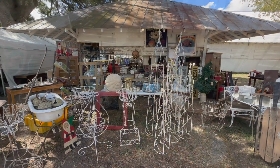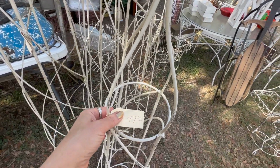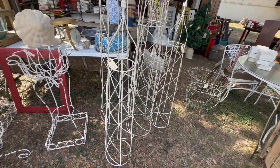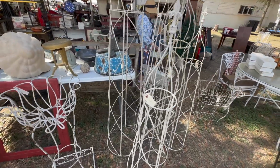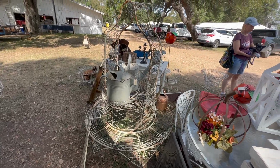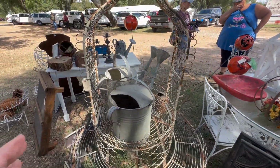There are some great garden armatures in this booth, and look, this is $50. That's actually a great price because it's sturdy. It's not flimsy. Ooh, if I was back home in Denver, I would be grabbing that one. Maybe even the bigger one. I love these. How much are the big ones? Let's see. These are $70. Those are great. Look at this one, you guys, with the tray for all of your garden pots down here around. This one is incredible.